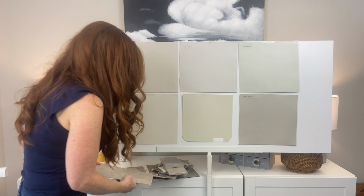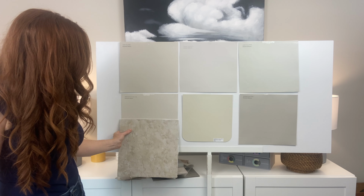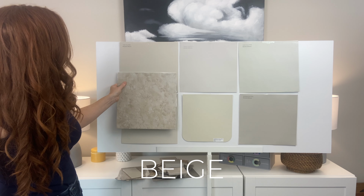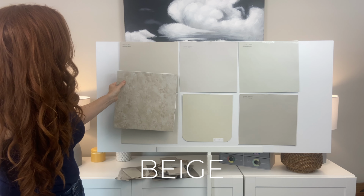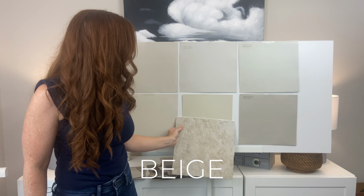Listen to your finishes. They will tell you what they like so you don't have to think so hard. Maybe you have a beige surface with a variety of tints and tones and shades and you want Greige taupe because maybe you're not a beige fan.